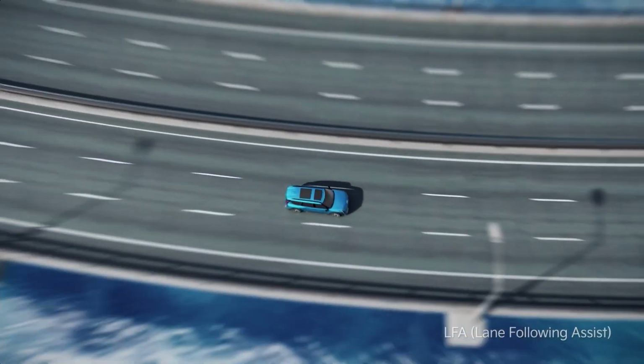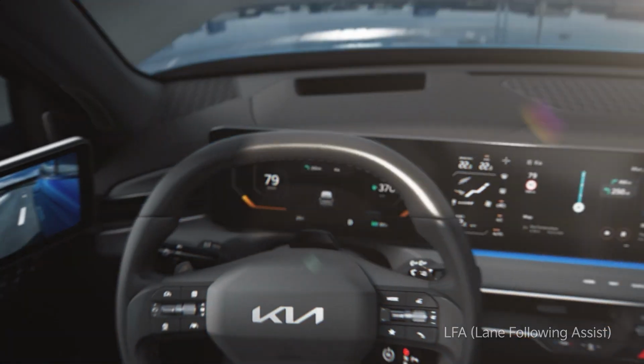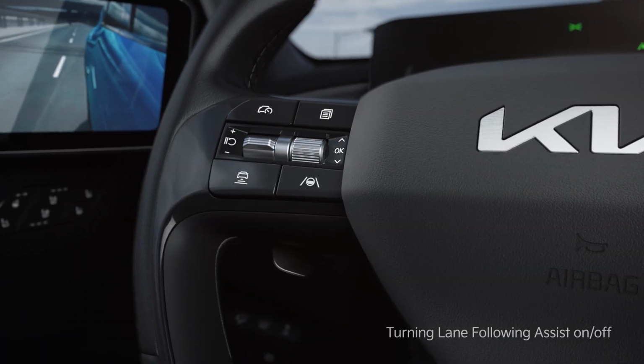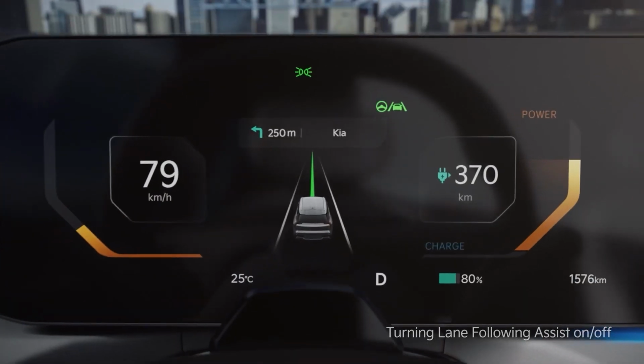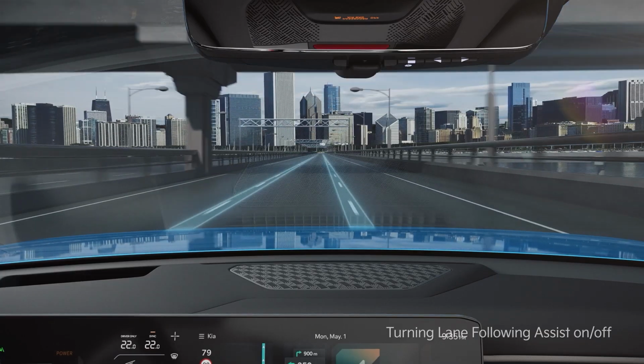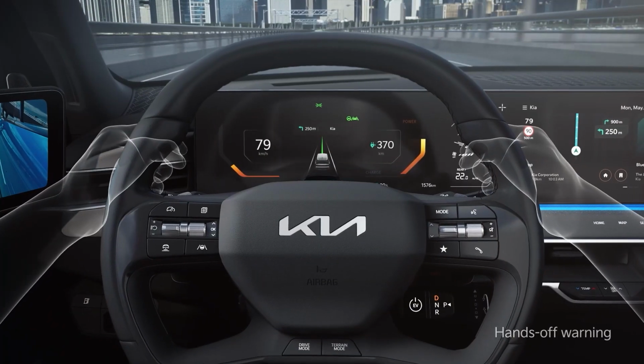Lane following assist helps you stay in the center of the lane. You can turn the function on or off by briefly pressing the lane driving assist button on the steering wheel. If the vehicle recognizes a lane, it will stay in the center of the lane. If you take your hands off the steering wheel, a warning will sound for your safety.